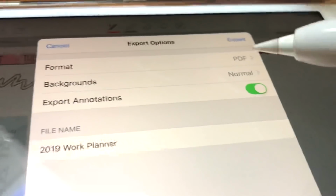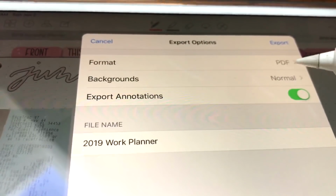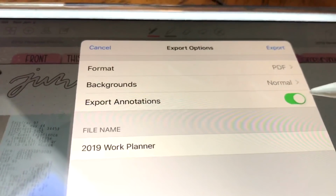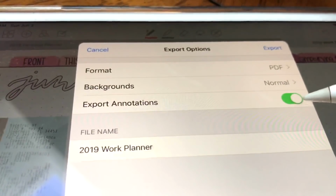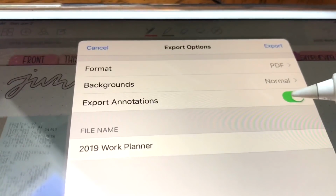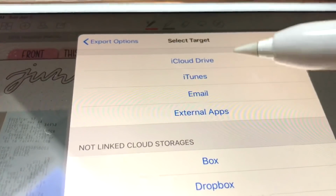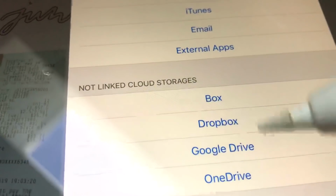If I tap that, it's going to say export, okay, PDF, normal, export the annotations, yes, because I want my handwriting to show. I want to show somebody, oh, I did it for this. So if I didn't want that and I just wanted to send the receipt to the IRS, I would just take off export annotations so that my writing wouldn't show. And then I can put it in any one of these places, my iTunes, my email, or my iCloud Drive, or any Dropbox if I wanted to.